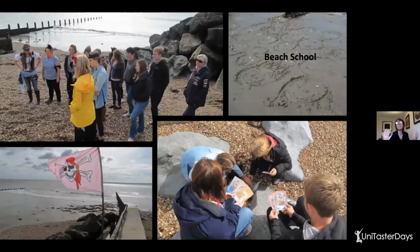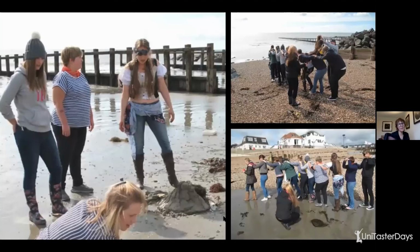So early childhood studies now thinks outside of the box in teaching. We are lucky at the University of Chichester, we have beaches nearby. So one of our sessions is a beach school. Here everyone obviously is being a pirate, because what else would you do on a beach but look for treasure? So it's thinking about how we can use the outdoor environment to engage our children and our students, obviously. Yep, still digging for treasure, doing a pirate dance.